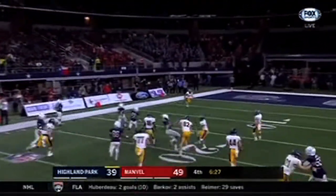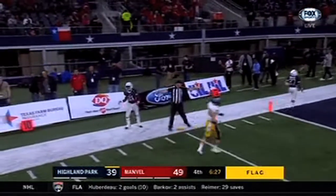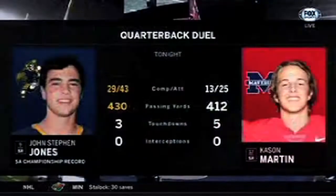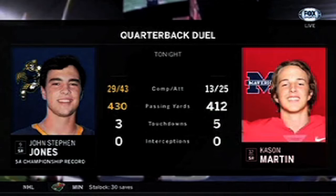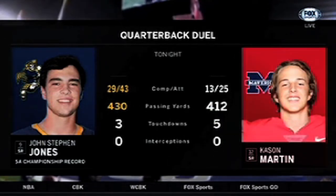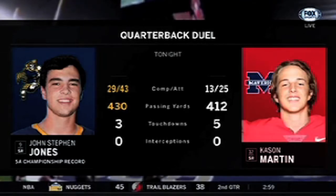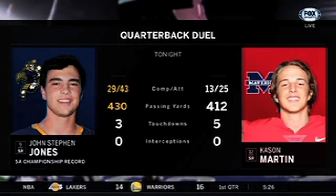This kick will go out of bounds. Highland Park will start from its 30. So, we've seen the quarterbacks be on display tonight. And look at those numbers put up. John Stephen Jones already with 43 attempts. That's a record, the 430 passing yards. But in addition to that, you've seen Cason Martin come right back with 412 yards and 5 touchdown passes.